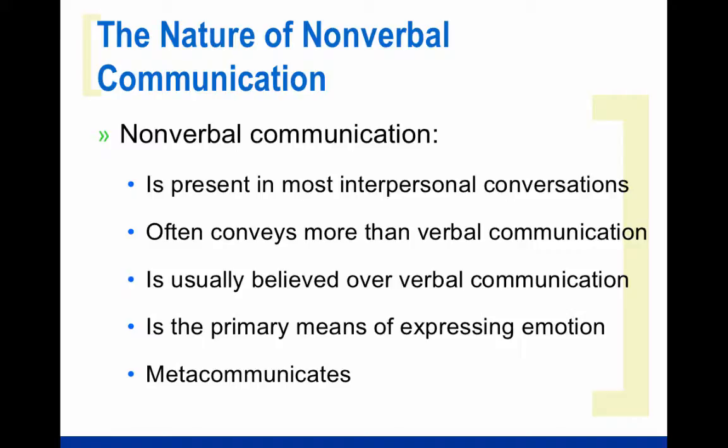Fourth, nonverbal communication is the primary means of communicating emotion. We can generally tell how a person is feeling more through nonverbal means. We are very visually oriented creatures, so we pay close attention to each other's faces and bodies when communicating with them. And most basic emotions are interpreted similarly across cultures. For instance, a smile means the same thing the entire world over. We also pay attention to how people say things, what volume they use, the pitch, to determine what they are feeling.